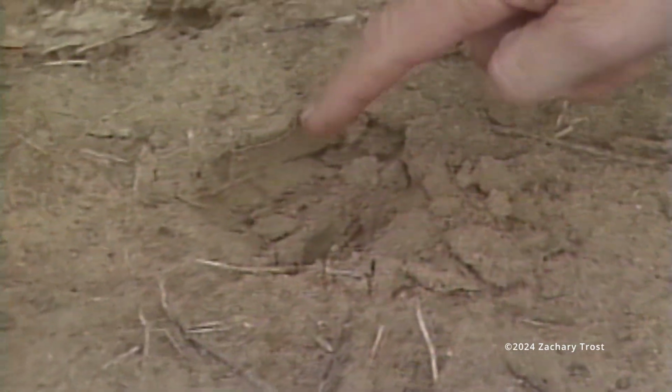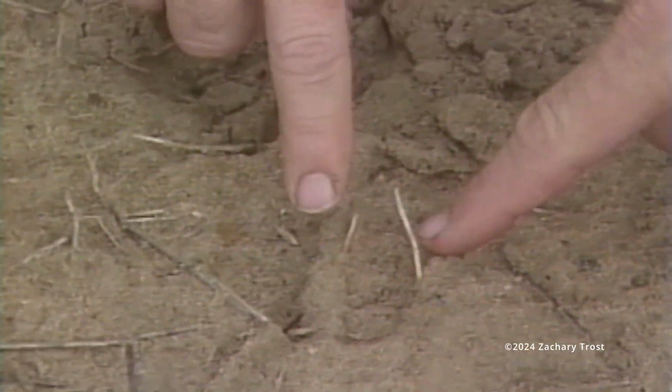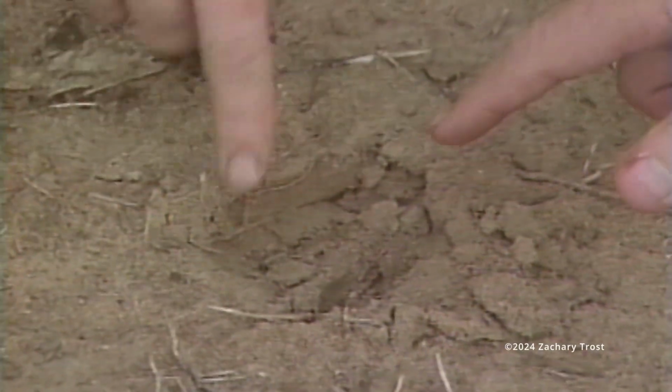But this track is fresher than this track. Oh yeah, this track was. You can see it's been blurred by the rain. So this was made before last night, whereas this has been made since last night. But again, this isn't anything to get excited about because it tells you that the deer are here and they're coming in probably at night. But as far as getting too excited, you'd see tracks like this all over the place.